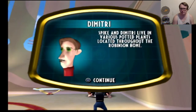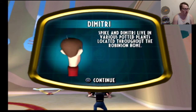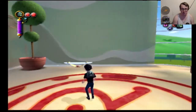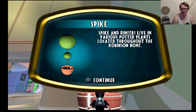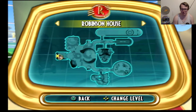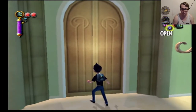Dimitri. Spike and Dimitri live in various potted plants located throughout the Robinson house. What? Hello? What? That is goddamn horrifying, Spike. Alright. Cool. Alright, so here's this map. Robinson house. Oh, okay, so we just have to go outside. Open the door.